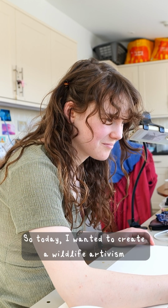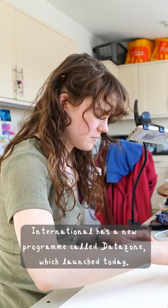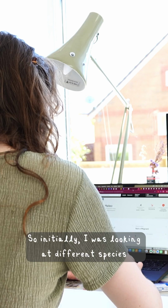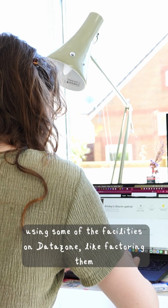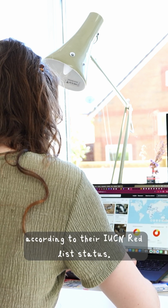So today I wanted to create a wildlife artivism piece focused on birds to celebrate the fact that BirdLife International has a new programme called Data Zone, which launched today. Initially I was looking at different species using some of the facilities on Data Zone, like filtering them according to their IUCN Red List status first.